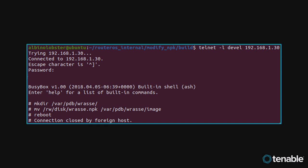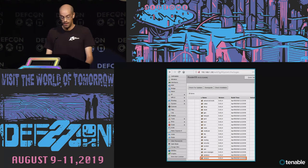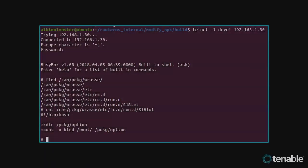Well, here you can see that I've created a package called RAS, and I've moved it into var slash pdb and rebooted. And there you can see that my package is actually successfully installed despite having an invalid signature. Of course, each package has its SquashFS file system mounted as read-only. So what did I put in my SquashFS file system? An RC script that basically just creates the backdoor at boot time. And since this package was successfully installed, it will survive reboot without any type of issue.